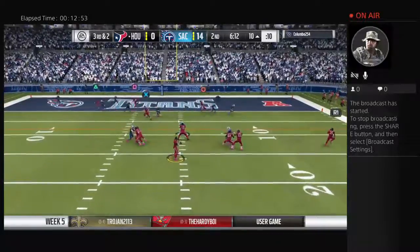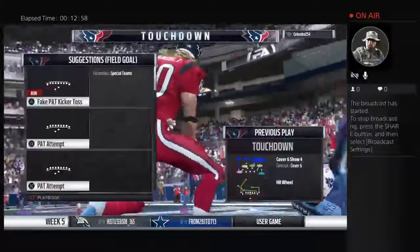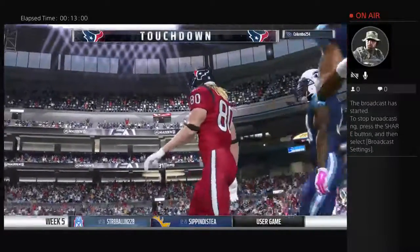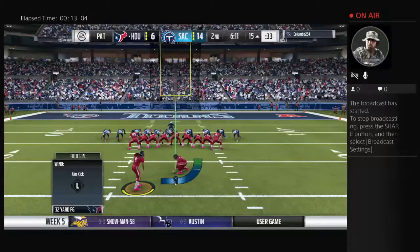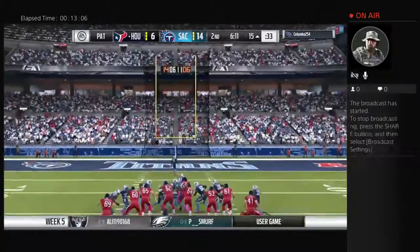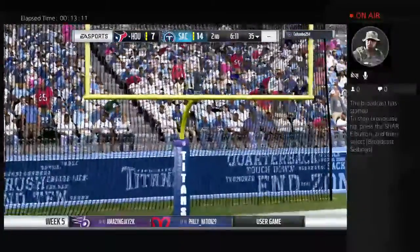Bortles looking to throw on 3rd and 2. And he'll take this one in for a Texans touchdown. Their dangerous wide receiver, his first touchdown on the year. And the Texans have cut it to within a score. And that one makes it 14-7.